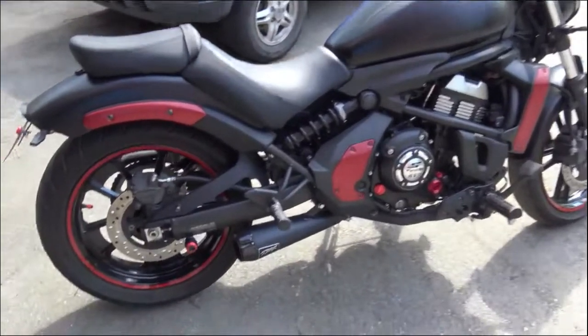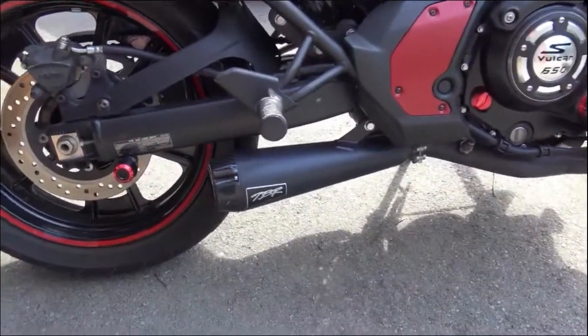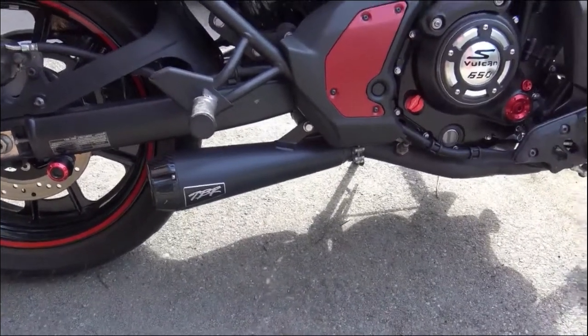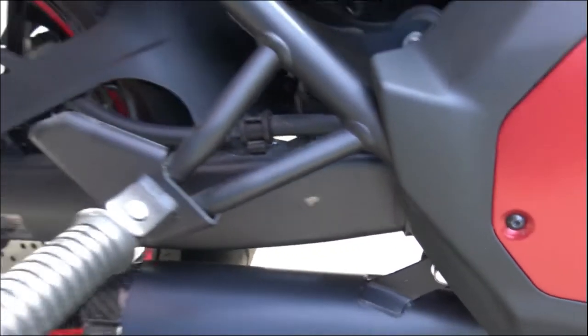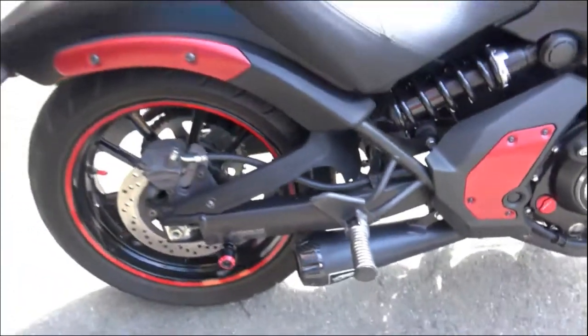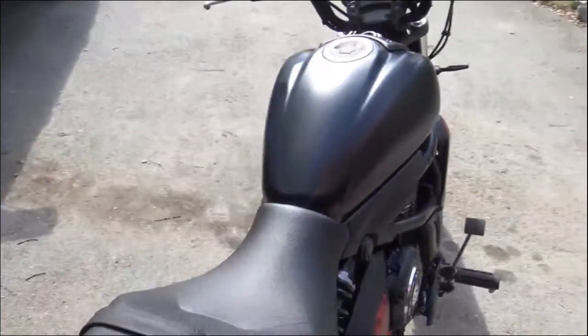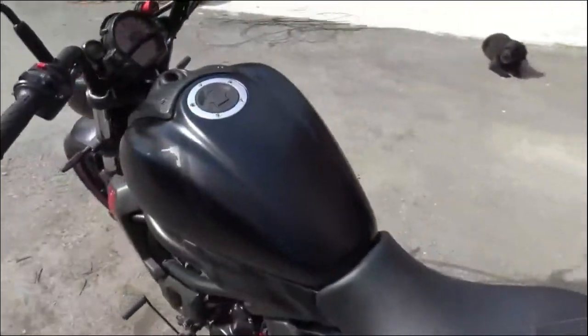It came with this, is it Twin Brothers exhaust? So it's loud, right? It came with that. You can see kind of a weird wear pattern right there, it's like scraping on the paint. But other than that, not too bad. I did put red trim on the tires, tricked it out a little bit with some colorful stuff.